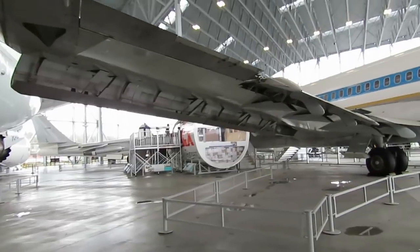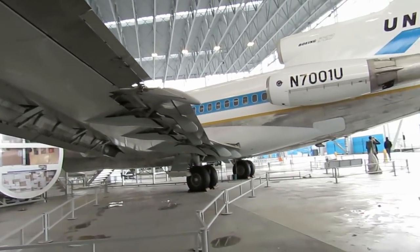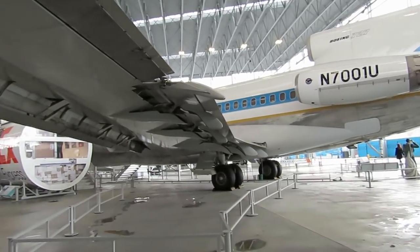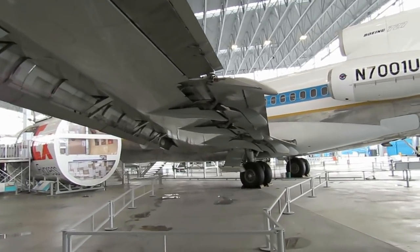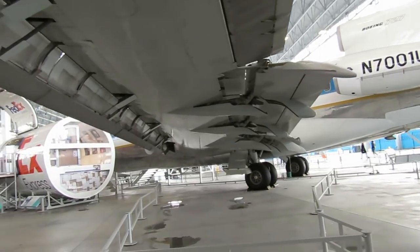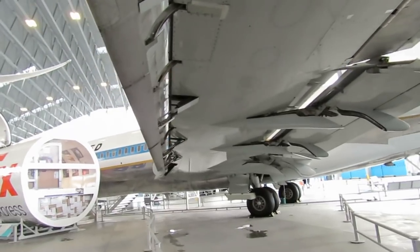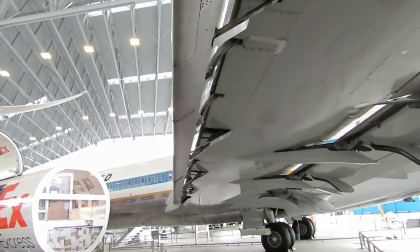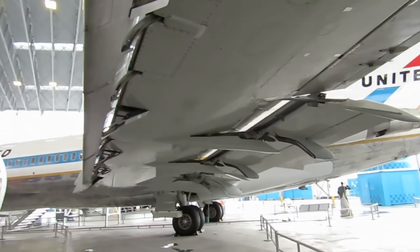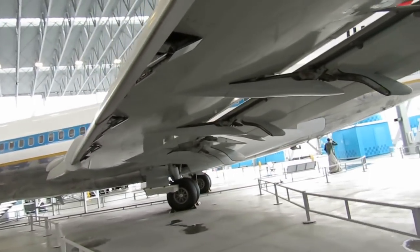One of the cool things about the 727 is that its wings were designed differently from most Boeing commercial jet aircraft, in that they had extra flight surfaces to allow it to operate out of shorter fields than most of the other ones. So they had the extra slats along the front of the wings that most of the other ones did not have. You can really see everything deployed here.